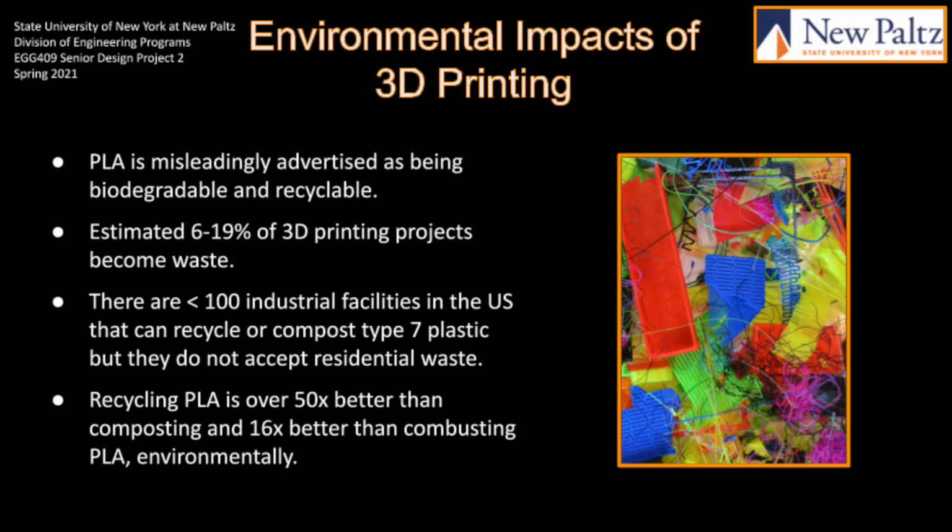PLA composting and recycling is a lengthy process and they create issues in recycling centers. Since PLA is classified as a Type 7 plastic, there are only around 100 industrial facilities in the U.S. capable of recycling it, but they do not accept residential waste. To minimize waste impacts and costs, more accessible methods of recycling filament are needed.